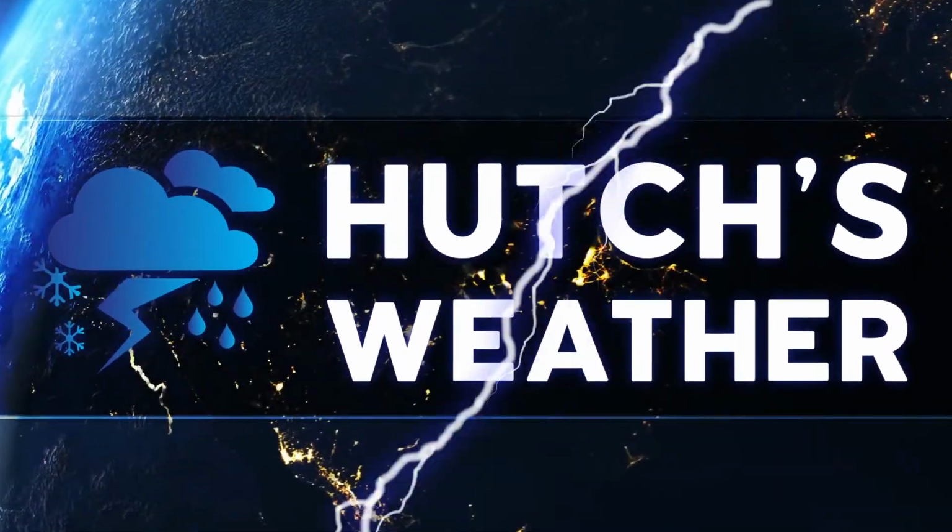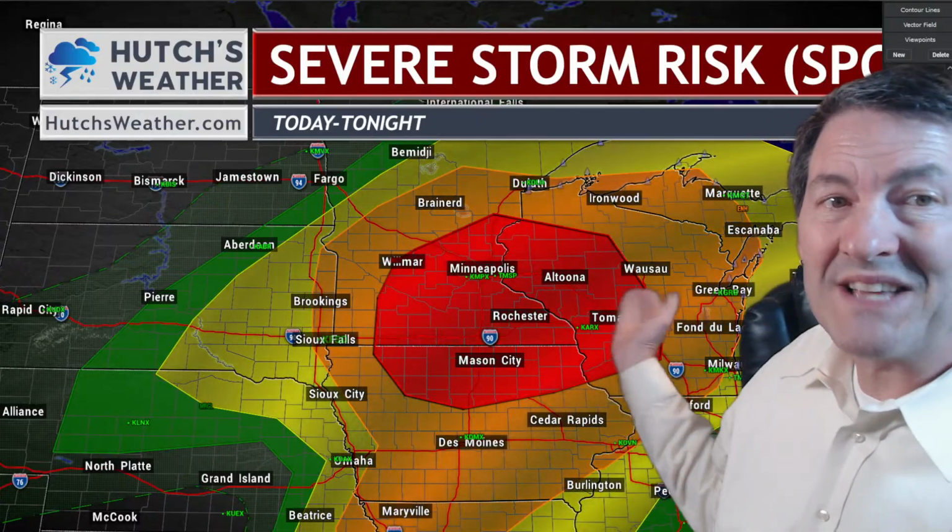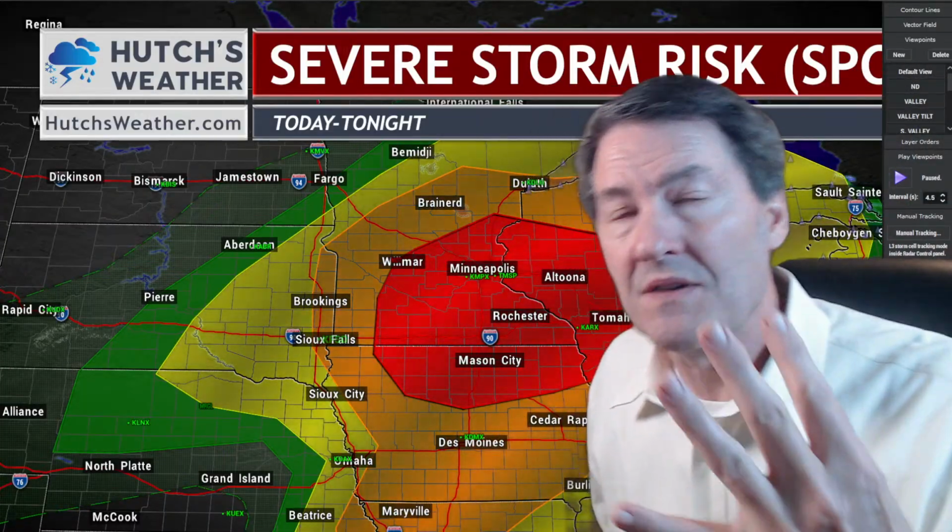As I load up from the Storm Prediction Center a look at their updated advisory. So here we go. Let me turn this on so we can see if there's any major changes. I don't see any at this particular time, but I can update you as a meteorologist as to what's going on. So let's do that right now. In the area you see in red, that just draws your attention. Minneapolis, St. Cloud, points south to Mason City into western reaches of the state of Wisconsin. This is a level 4 risk of severe weather.